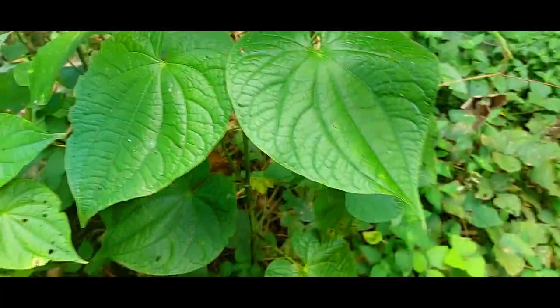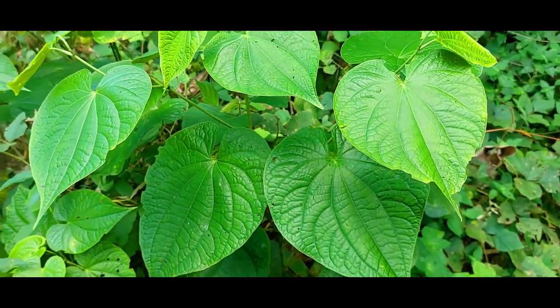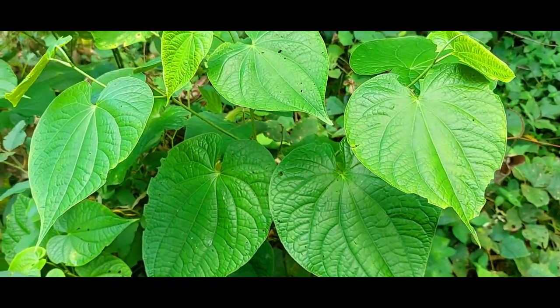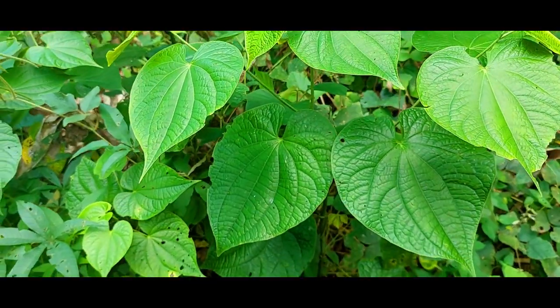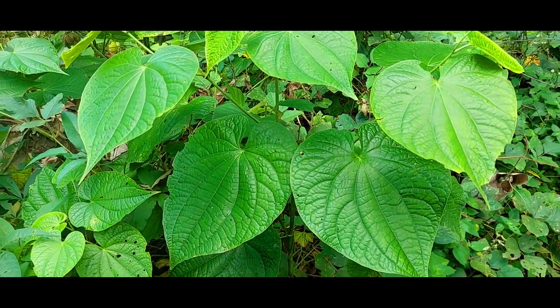You guys know this bush here? We call it sweet broom. I'll give it the proper name, but actually if you crush the leaves, it actually smells like morbia. But it has a lot of medicinal value, I understand.